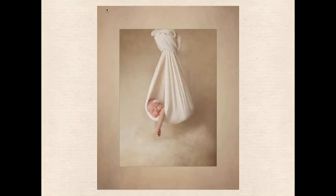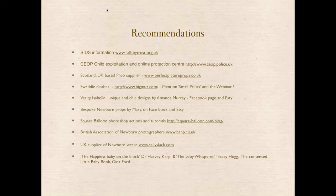So I think that kind of takes us to questions and answers. So some recommendations. The Lullaby Trust is the place to go for little information leaflets. It can't do any harm to give parents a little leaflet. This shows that you care and that you're informed, and just letting them know that although their baby peacefully slept on their tummy during their photography session, they shouldn't be placed on their tummy to sleep in normal circumstances.